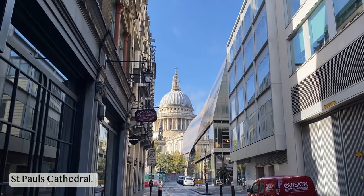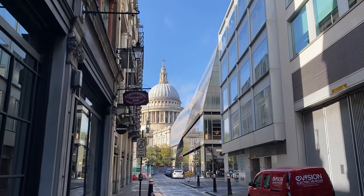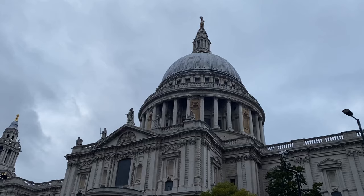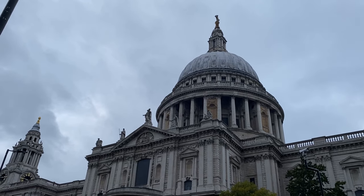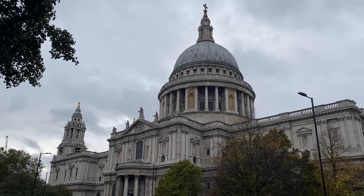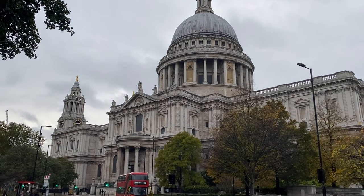The impressive dome of St Paul's Cathedral can be seen from all over London. This lovely old cathedral is enormous and beautiful and is an absolute must-see when in London. If you have the energy, you can climb all the way to the top of the dome for magnificent views of London.